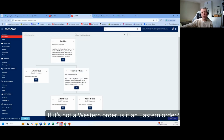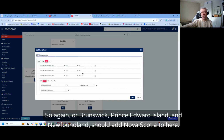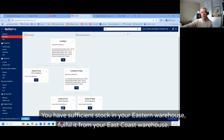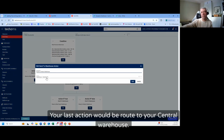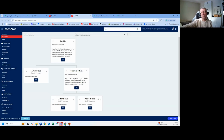If it's not a Western order, is it an Eastern order? So again, New Brunswick, Prince Edward Island, Newfoundland, I should add Nova Scotia to here. If you have sufficient stock in your Eastern warehouse, fulfill it from your East Coast warehouse. If it's not West, it's not East, it means it's Central. Your last action would be route to your Central warehouse. This static rule removes that cross-region fee.